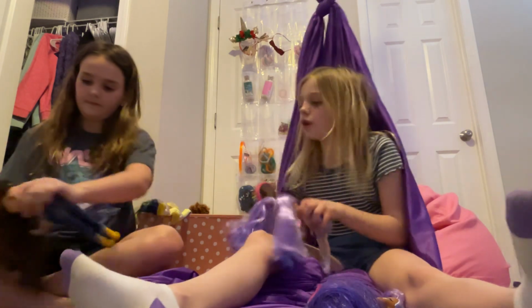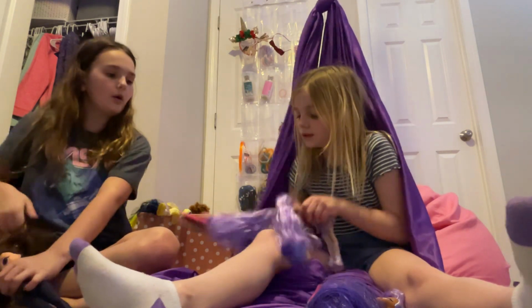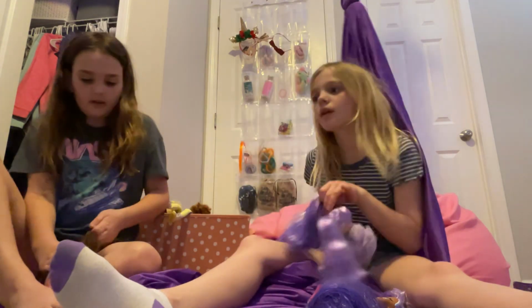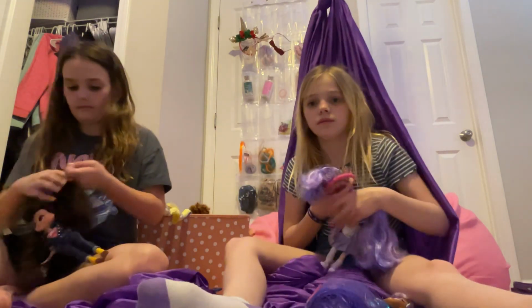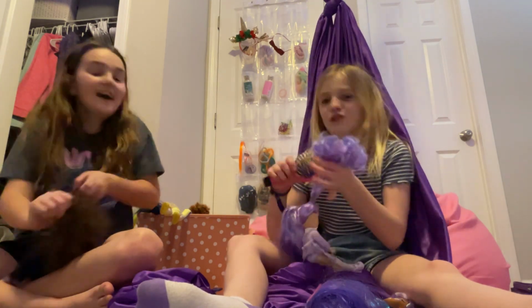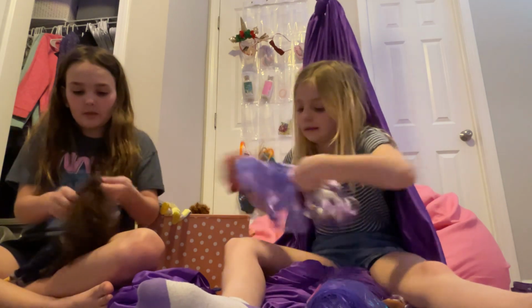I think I know why your dolls' hair is really ratty. Yeah, because they're old. Well, probably because it's been in the basket. Yeah. Where else would I put them? Trash can? I'm joking. Well, I don't want to waste them like that.